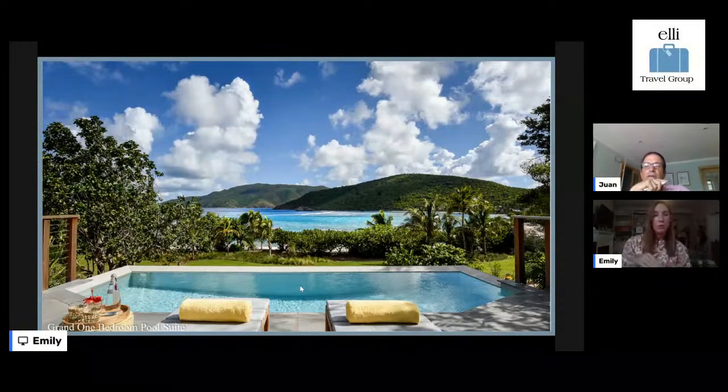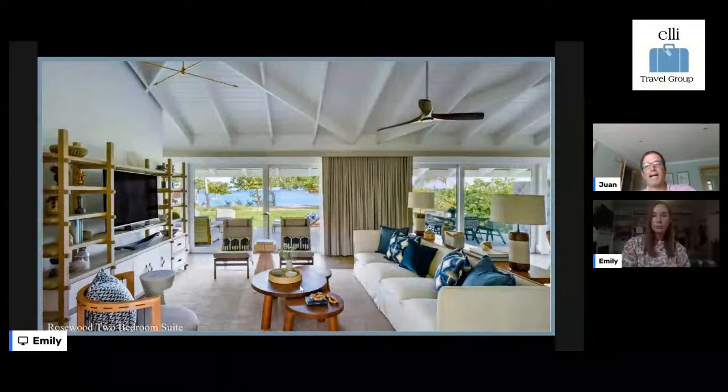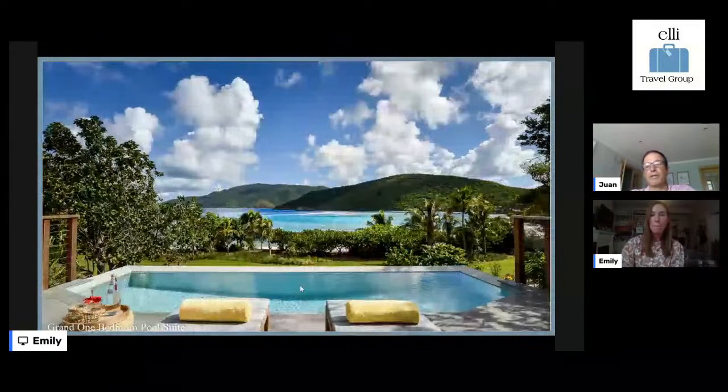So you go down a few steps and then you're going across that grass and you're right on the beach. And then, we're talking about families, maybe families with young kids. Is there a possibility of adding a rollaway in any of the 1-bedroom suites to make it a suite for 2 adults and 2 young children?